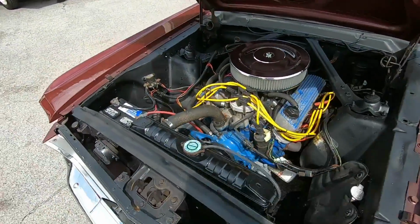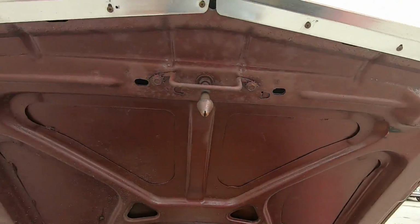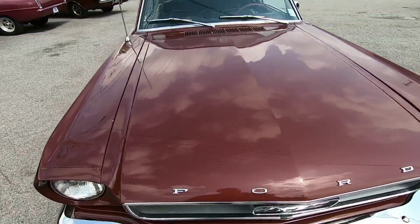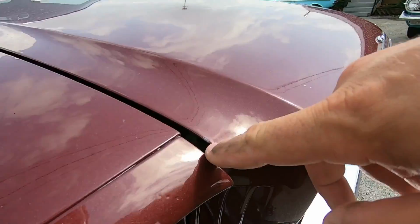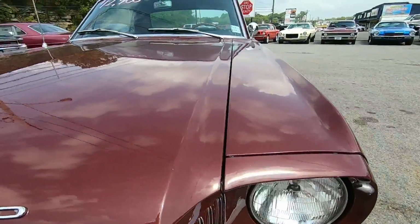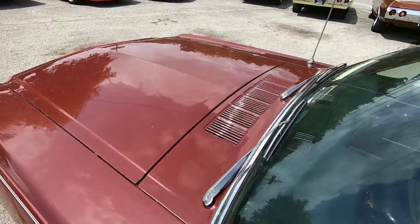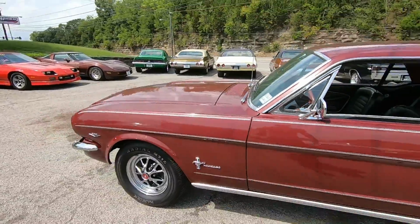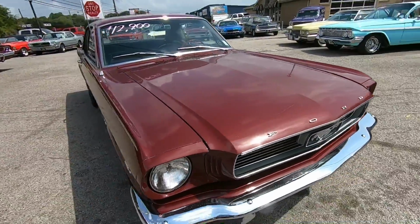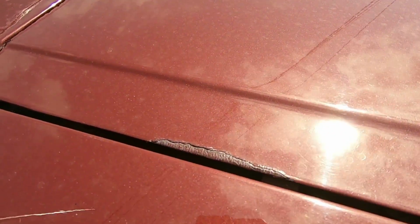Motor's nice and quiet, sounds good. Needs a fan shroud. Go ahead and shut the hood down. Comes down fairly easy. Locks, lines up decent. It's got a little chip right here and here. And there's a scratch right in the center of the hood. Spot right there on the edge of the hood. It's been touched up.